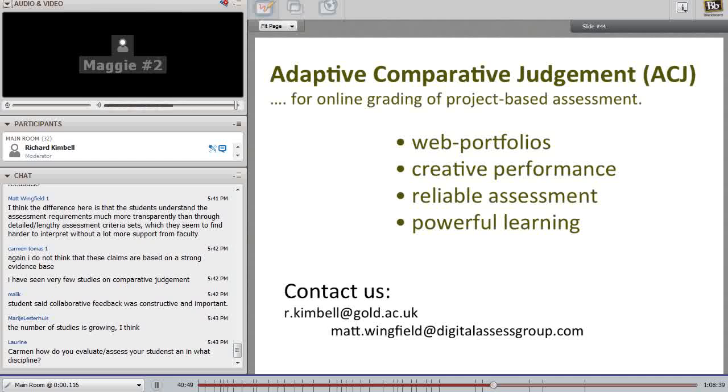Just a logistical question. I'm wondering whether this process takes the same amount of time as a process where one or two graders are grading a piece of work, or what's the relative time burden for that in a practical sense? Thanks.